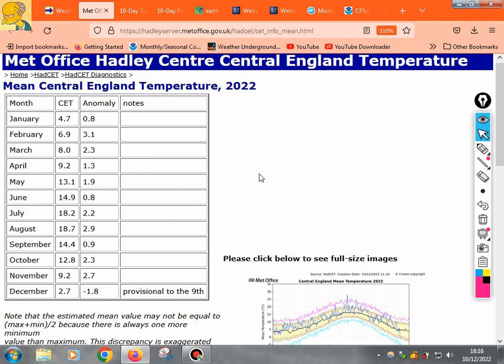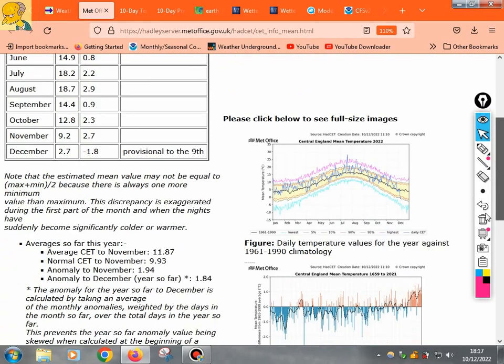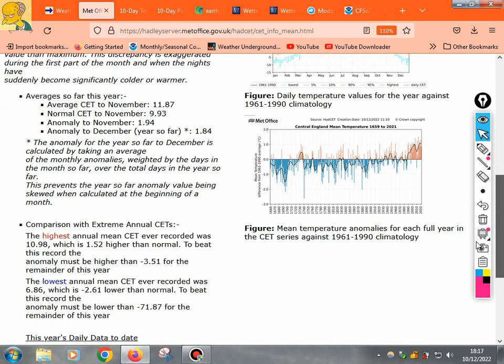Here's the central England temperature. As we can see, it's been an exceptionally warm year, pretty much every month coming out above average, except for December, which is coming out at 2.7, which is nearly 2 degrees below average, and that's provisional to yesterday, the 9th of December. So after all this warmth, we're having a really cold month. To get a month 2 degrees below average is really rare these days, so the tables have turned, and despite that, it's not going to stop it being the warmest year on record though.